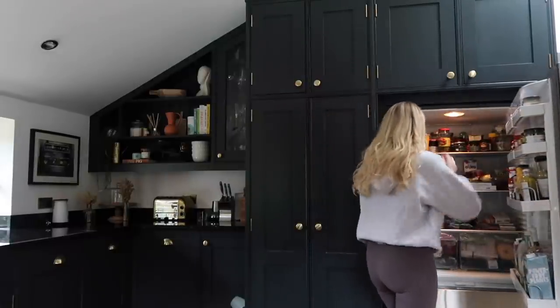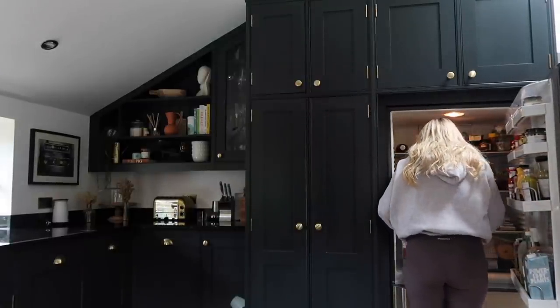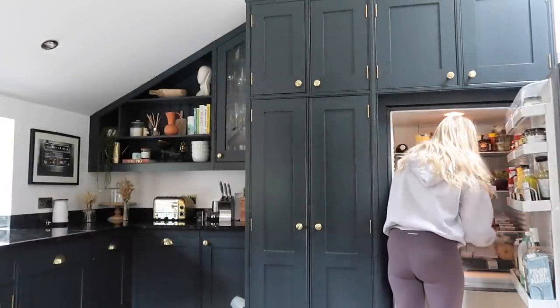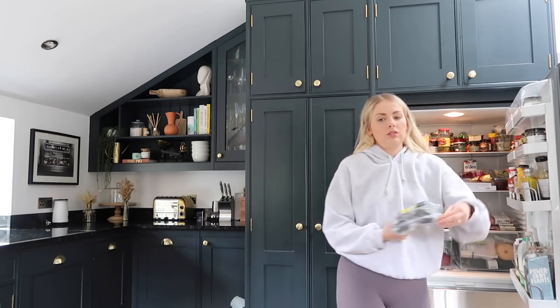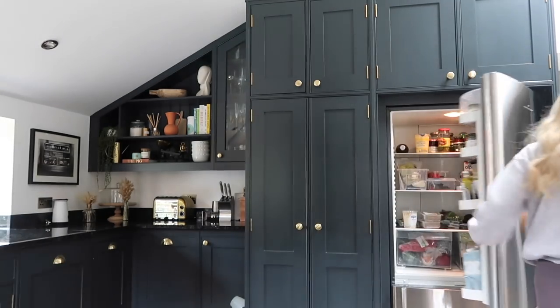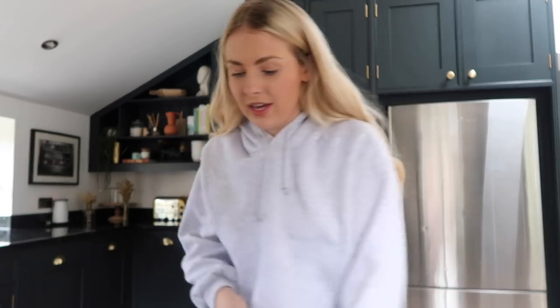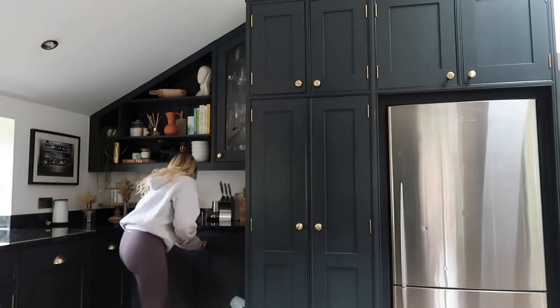Okay, so we need some avocado, some tomatoes, a lime. I feel like I've literally just eaten my body weight in chocolate all weekend, so I'm trying to be a little bit healthier, but it's kind of hard when you've still got loads of Easter chocolate hanging about, but it's definitely a good problem to have. So yeah, right, let's get a chopping board.